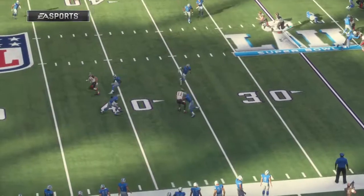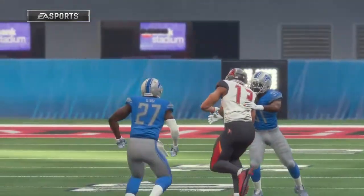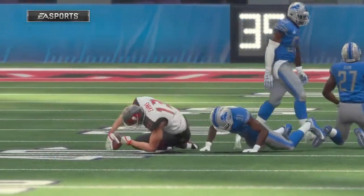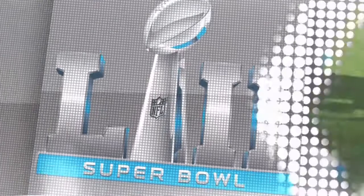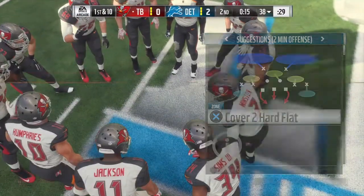And that's the first connection. The number 1 overall pick in 2015 finding the number 7 pick in 2014 in Evans. And what a great target Mike Evans is for Jameis Winston. Winston's a pretty accurate thrower, but that catch radius that Evans provides makes him that much more dangerous.